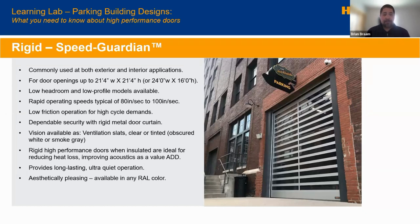Dependable security with rigid metal door curtains. So this one here checks the box for security, unlike the fabric and the rubber door potentially. The vision, what you're seeing in this picture, we call that the CV or complete vision. We can also do ventilated slats, and we can also tint white or smoke gray on the vision slats as well.